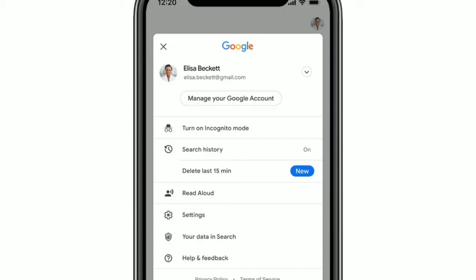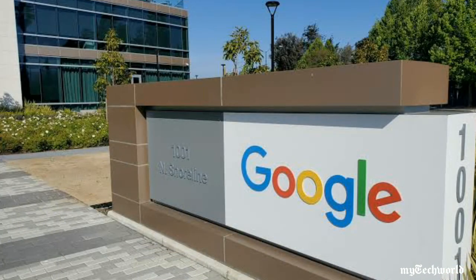If you'd rather just secure your searches from prying non-Google eyes rather than delete them, Google also offers the option to password protect your search history.